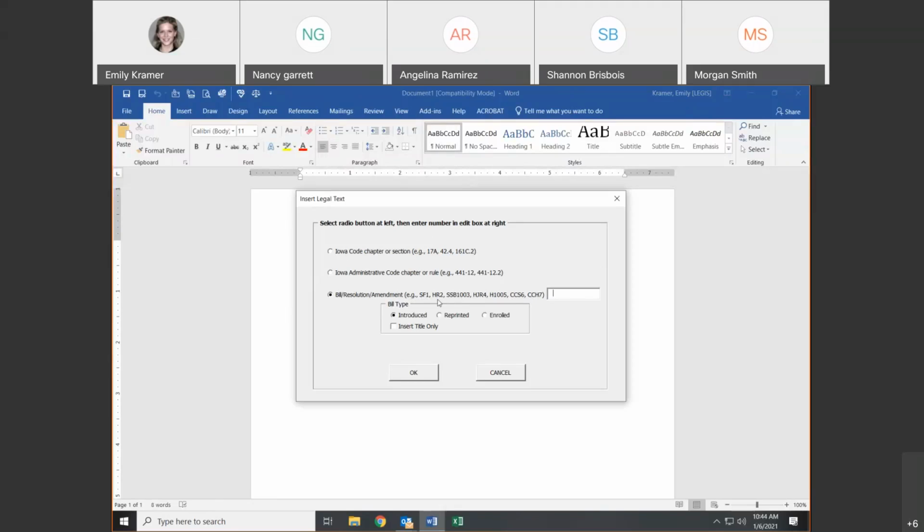SF would be a Senate amendment. HR would be a House resolution. An SSB would be a Senate study bill. HJR, House joint resolution. An H followed by a number, or an H dash followed by a number, is a House amendment. An S dash followed by a number, or an S followed by a number, is a Senate amendment. This would be a conference committee report in the Senate. This would be a conference committee report in the House.